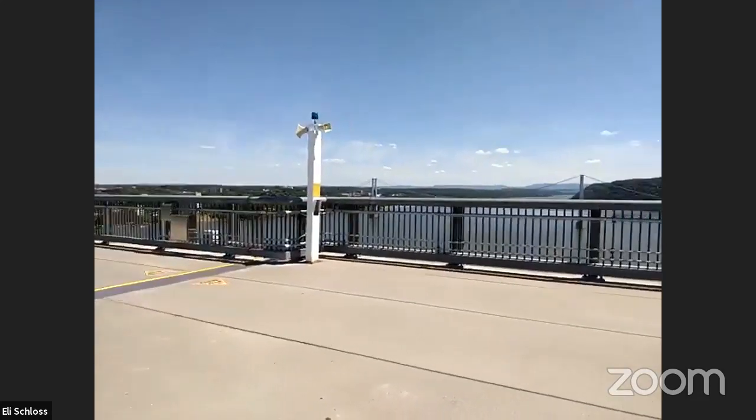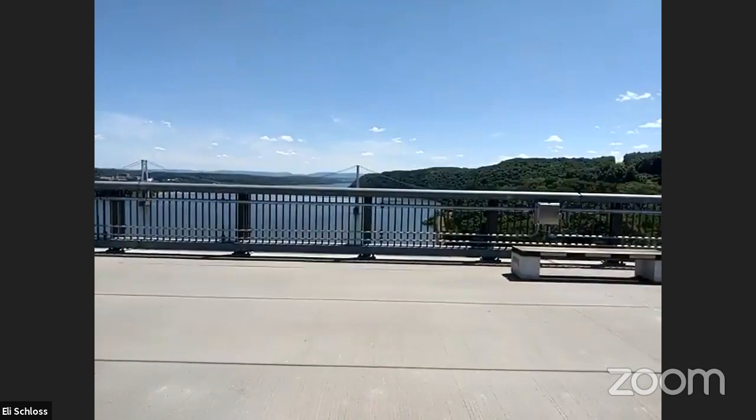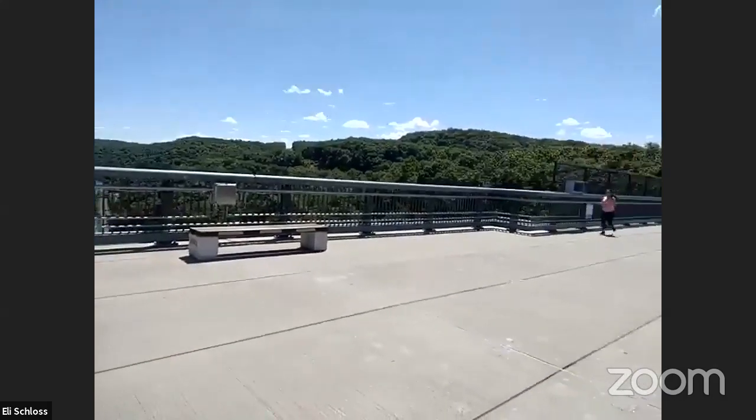All right, so you're mostly just going to see the bridge. Feel free to cut back whenever you're ready, Amali. And big shout out to Marilia. Great job on the sloop there, folks.